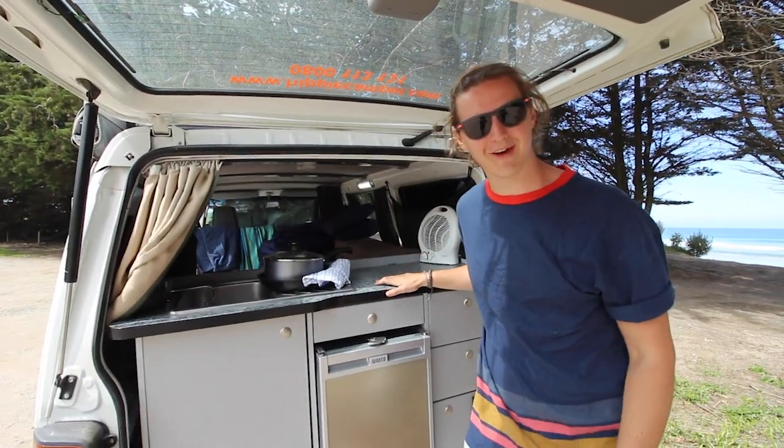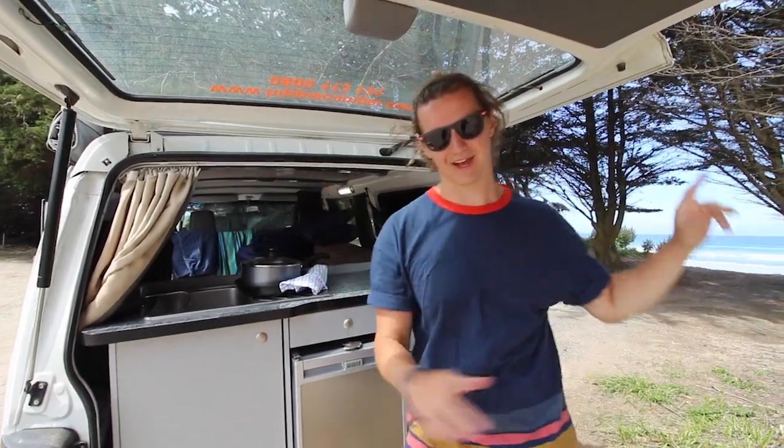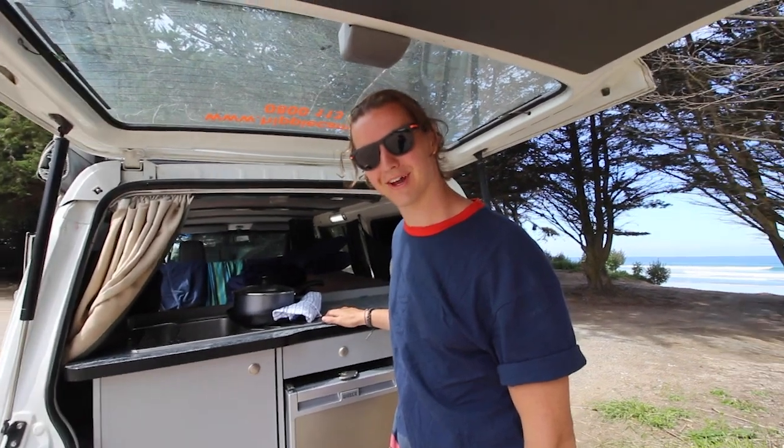As you can see, we don't really have much storage in this van. So every day, everything has to sort of circulate. At night time, we'll probably try and put the rucksacks in the cabin so we have more space to sleep. I cannot stand up in the van at all, and I can also not sit in it. So this is going to be a fun 3 weeks.